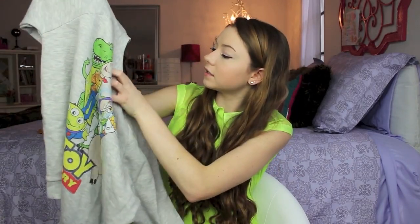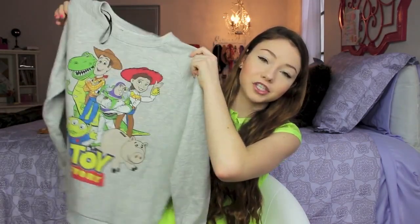So I love Toy Story. It is one of the best Disney, it's Disney Pixar. Disney Pixar. We both have this sweatshirt and I love it.